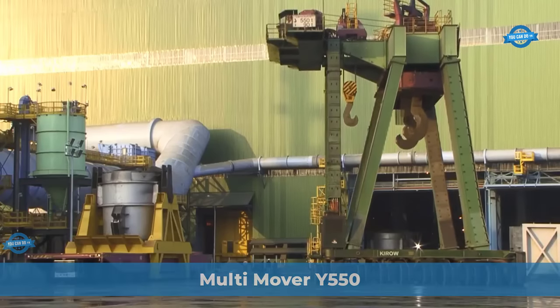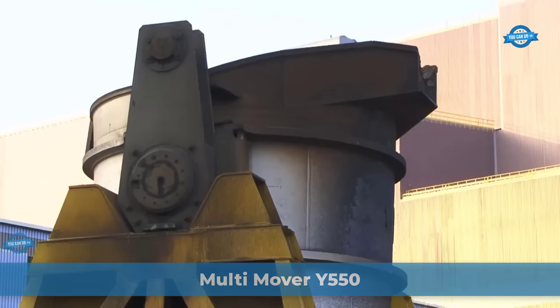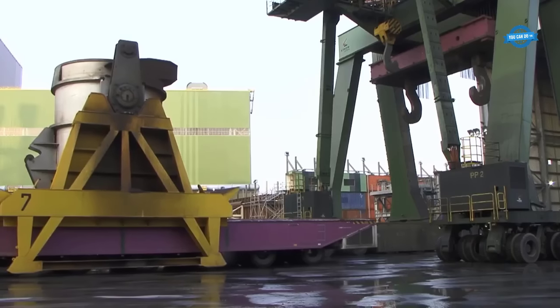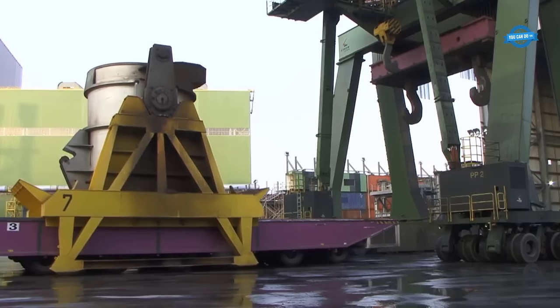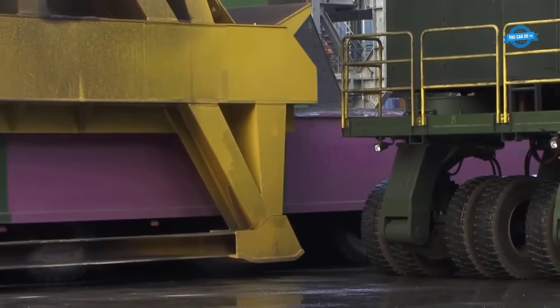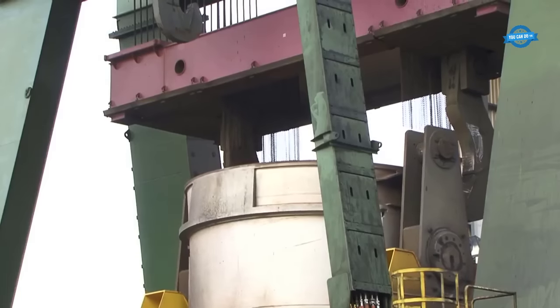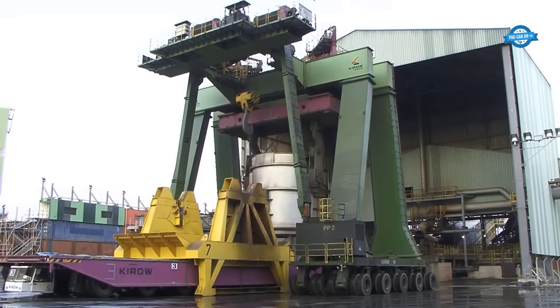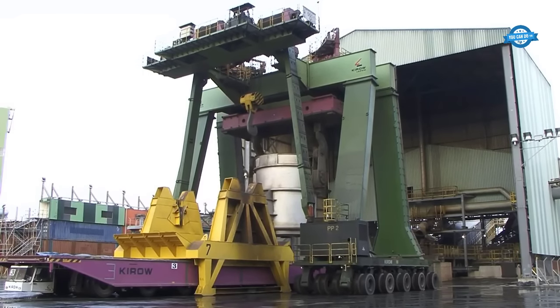The Multimover Y550, developed by TECHNE KIROW for the ThyssenKrupp AG Steelworks in Brazil, is a groundbreaking innovation in the field of material handling within the steel industry. This mobile, rubber-tired storage and handling crane was specifically designed to address the unique challenges faced in transporting liquid pig iron from the blast furnace to the steelworks.